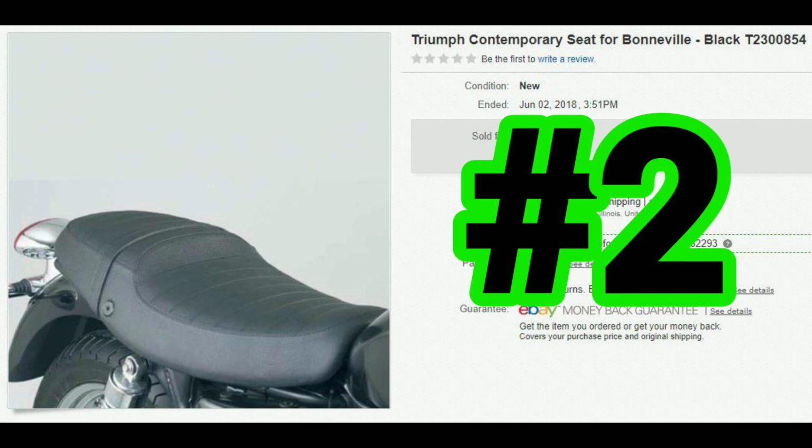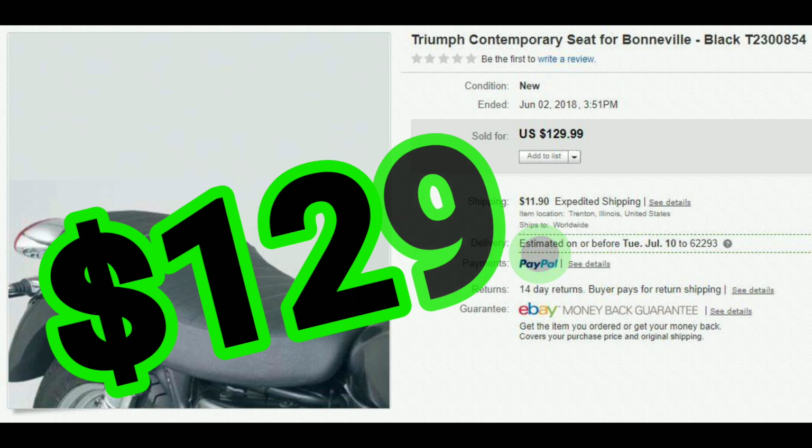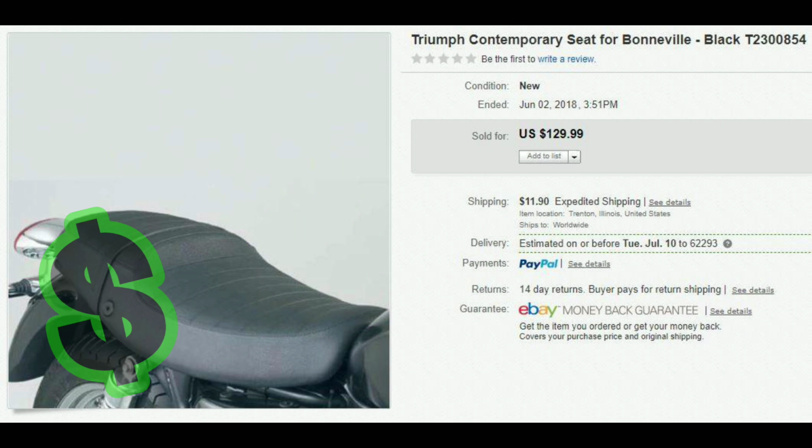Our second item that we sold in the 6th month is a Triumph contemporary seat for a Bonneville. The color is black. I sold it for $129.99 on June 2nd, 2018 on eBay.